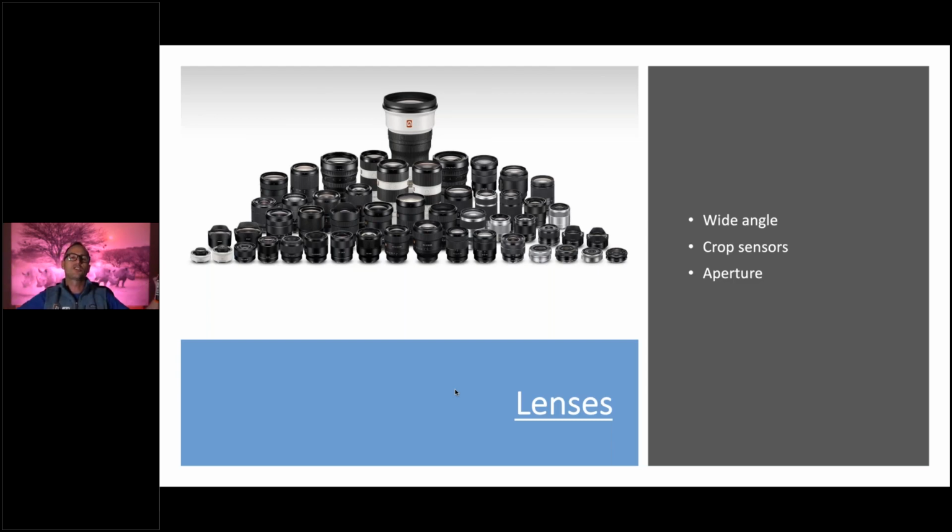So we want wide lenses. We want things that are going to show big skies, to be able to capture the Milky Way in all its glory and show the space that we're in. So wide lenses work really well. When we're thinking about that, remember, you might have a crop sensor, which means that a 24mm lens might effectively only be a 36mm lens.